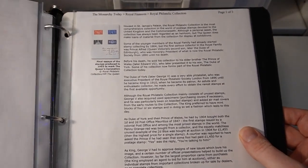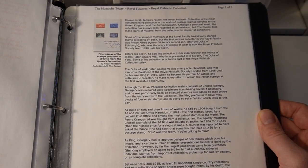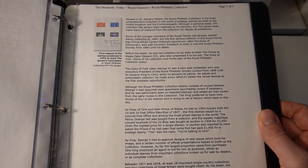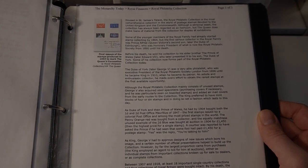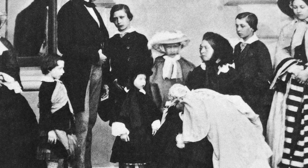And there you go. From Monarchy Today, royal.gov.uk. So I'm giving credit where credit is due. Some of the younger members of the royal family had already started stamp collecting by 1864, but the first serious collector in the royal family was Prince Alfred, Queen Victoria's second son, later the Duke of Edinburgh, who was honorary president of what is now the Royal Philatelic Society from 1890 until his death.